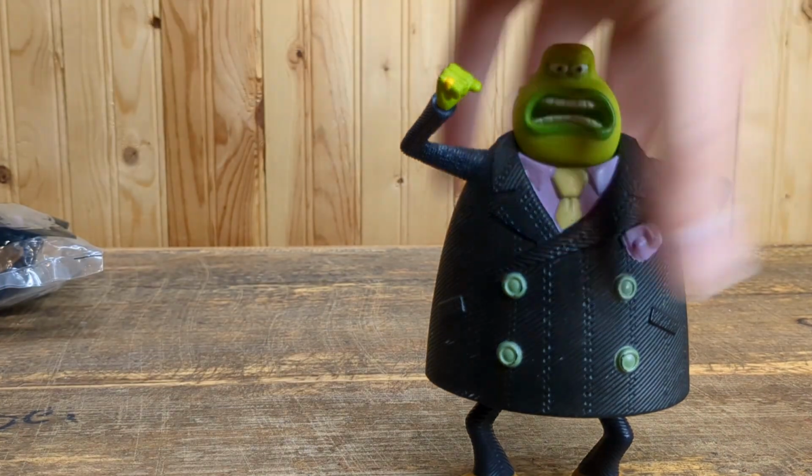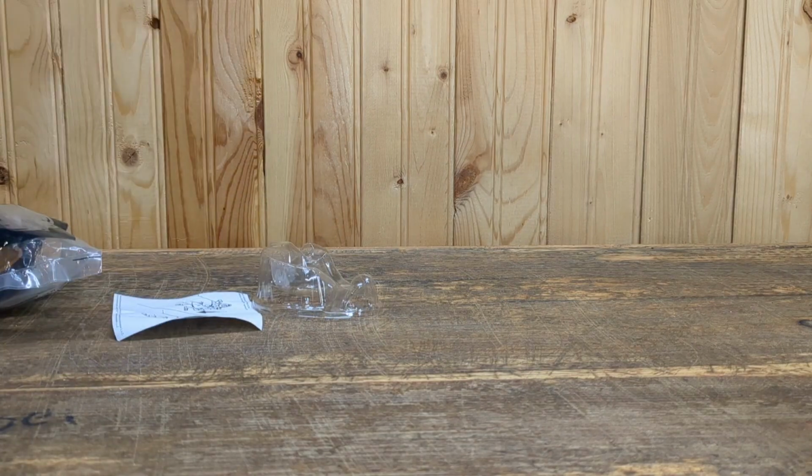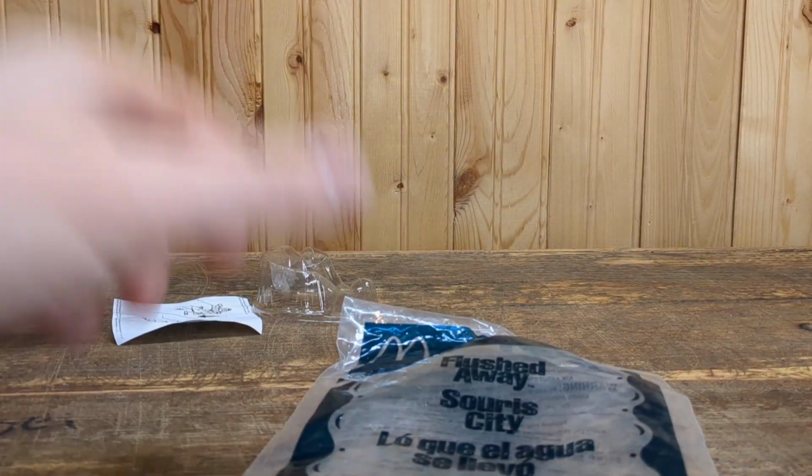I'll put these guys over there for now. Here are the instructions. Nothing on the other side, it's blank. I'll put that on the table over there. And here's the bag. Got holes at the top there. But yeah, pretty cool. Zoom out.